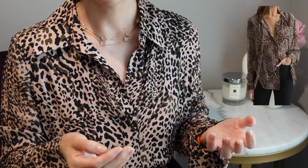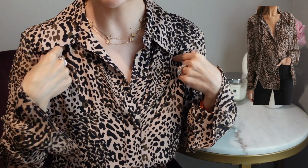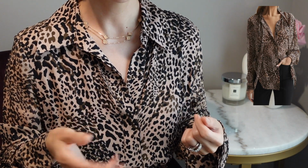Also on the list that I would recommend would be the Reiss Tora leopard print blouse and the dress. Sometimes I see the dress, sometimes I don't, but as you can see, I'm wearing the dress today because I love it so much. This is an item that wasn't created especially for this sale because I bought this at Bloomingdale's a couple months back, but I love this dress.